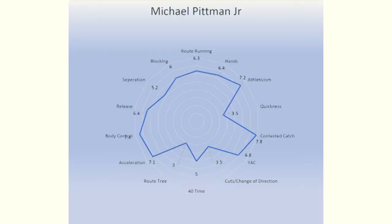But we'll get started. We will go to the skills chart for Michael Pittman. Here we are. So Michael Pittman, as you can see, pretty good circle. Three things we're really missing: quickness, change of direction, route running. All kind of the same basic idea, right? It's not his game. He's never going to be that quick twitch athlete that goes over the middle, that lives in the slot. That's really never what he's going to be able to do.